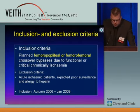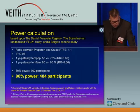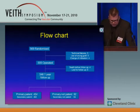We included all planned femoral-popliteal and femoral crossover bypasses due to functional or critical chronic ischemia. We aimed for a 90% power trial and calculated that we would need 484 participants for that. However, we ended up having included almost 100 more patients than calculated. A few were excluded due to errors or changes of the planned operations, and a few were lost to follow-up.